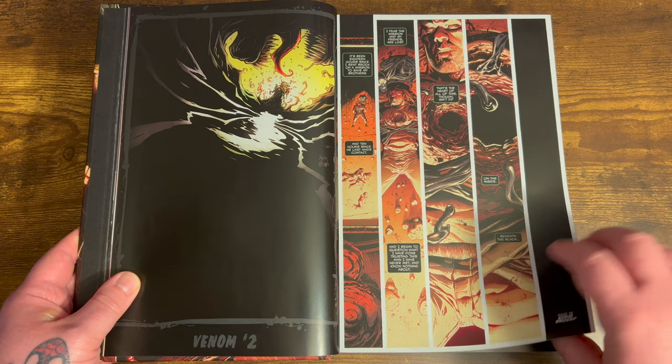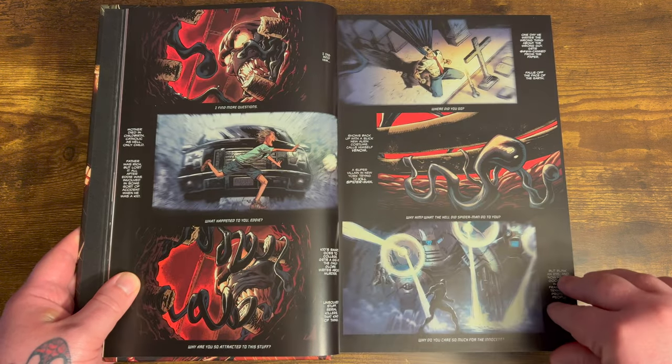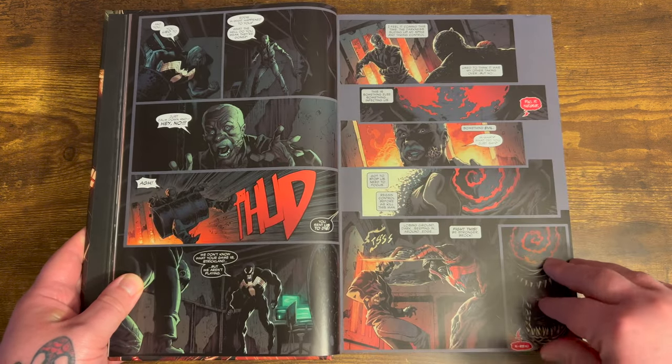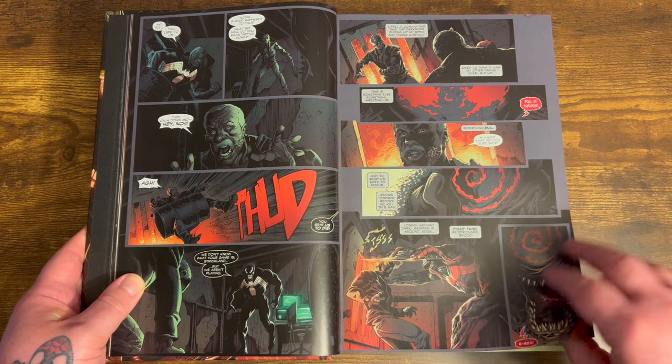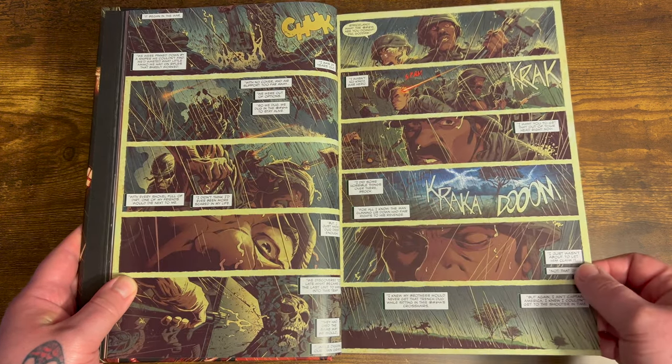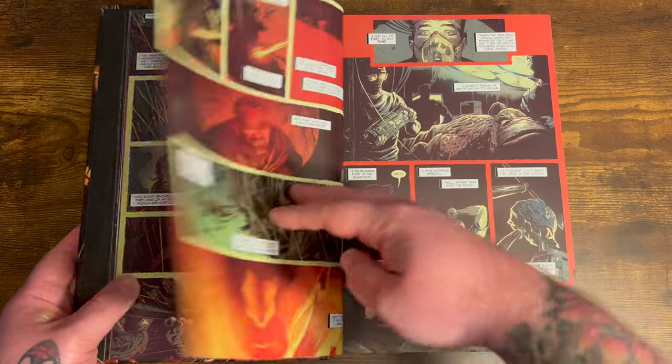As soon as it came in the mail, I just started going at it hard. It's got a good relationship with Eddie Brock and the symbiote, or his other. You meet a bunch of different characters like Rex Strickland here. You find out more about the symbiotes and that the symbiotes were connected to many different hosts, not just Eddie Brock.